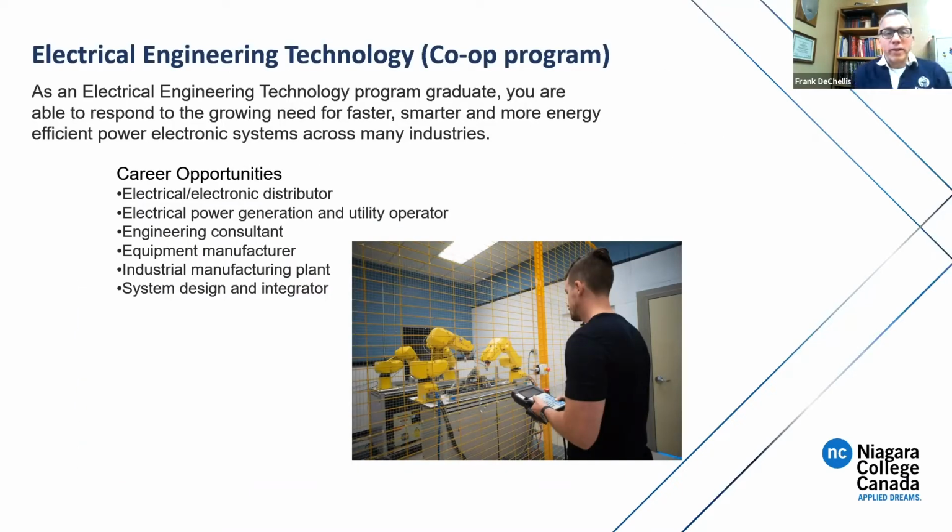Some career opportunities are working for electrical and electronic distributors, electric power generation and utility operators, engineering consultants, equipment manufacturers, industrial manufacturing plants, or system design and integrators. So those are some of the career options for the electrical program.